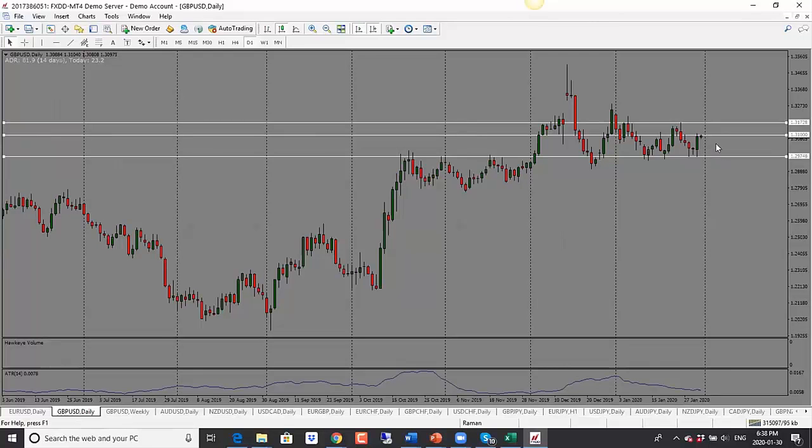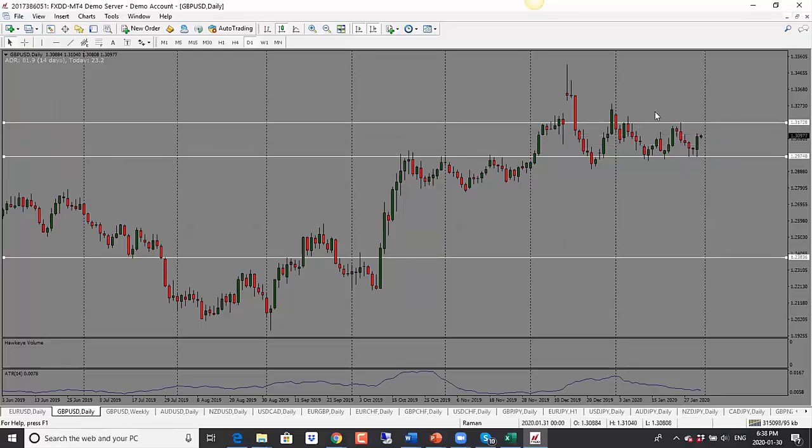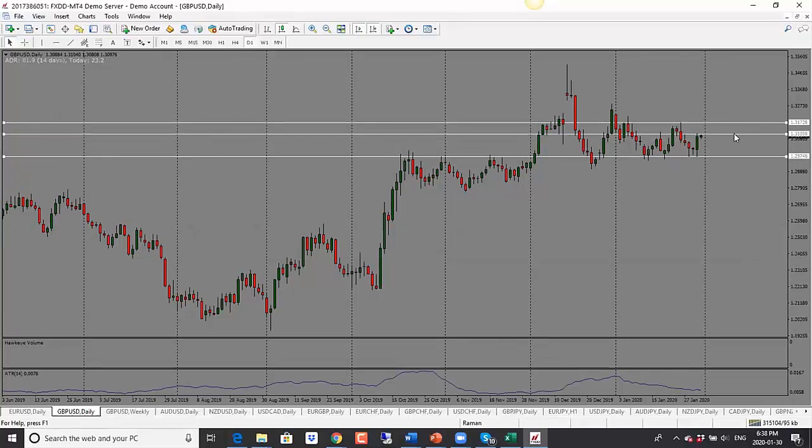So in this case, as we can see, price has been trading in this range for a few weeks now. And as such, we could see price go towards the top of the range. So my bias here is bullish. Now with caution though, because we are seeing that price is right into this resistance. So this is where price has reacted several times.